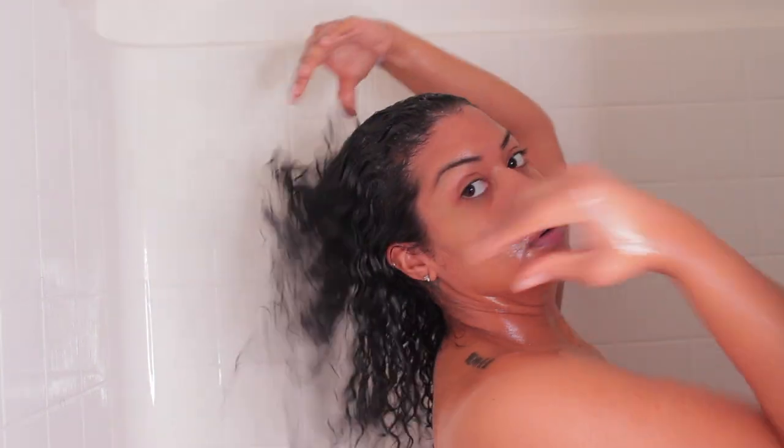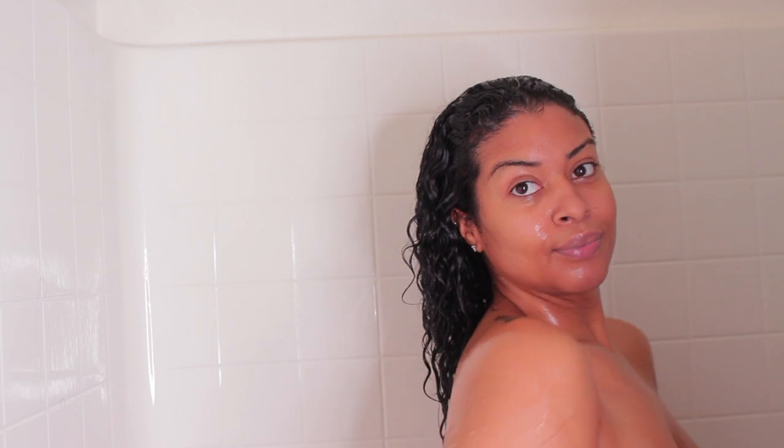I definitely leave this in. You can rinse it out, but it isn't necessary. You can definitely leave it in. As long as I'm not straightening my hair, I tend to leave it in just because it adds nice moisture and it just helps detangle very, very well.